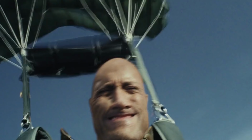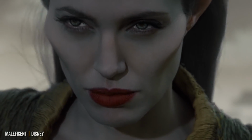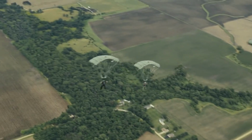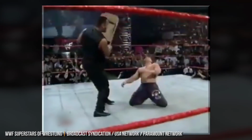What is happening to his face? His cheek warps out like he's transforming into Angelina Jolie's Maleficent, and his nose becomes all distorted as well. They were probably better off sticking to wide shots on this one. The Rock's nose flattens like he's just been clobbered with a steel chair.